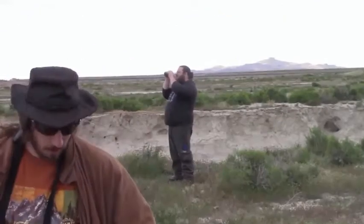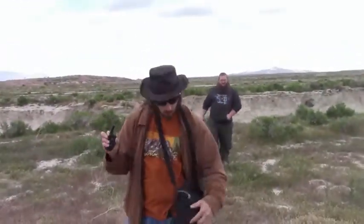Got my hands full here. Got the battery, charged GPS in one pocket. You gotta have your walkies, don't want to get lost. And my camera and my cell phone for some pictures and random stuff. Sorry, I'm in the shot.